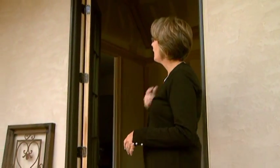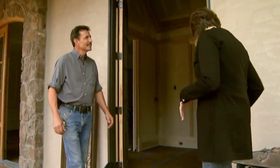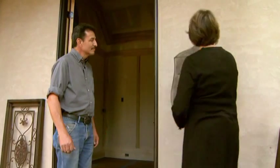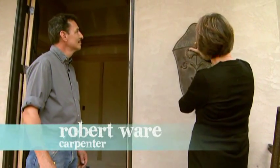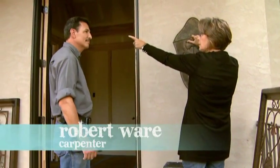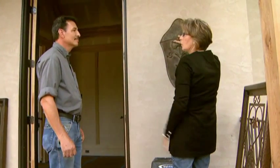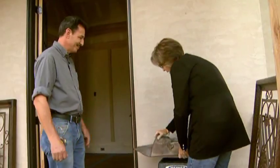Hey, Robert, can you give me a hand out here? Yes, Vicki. What do you need? Well, I've got these great sconces here, and I want to hang these right here on the side of the door. Now, I've already got this one marked right here, and if you'll hang this one here, then measure just from the same side of the frame over there, over to that distance, and put the second one in, I think we'll be in good shape. Great, no problem.